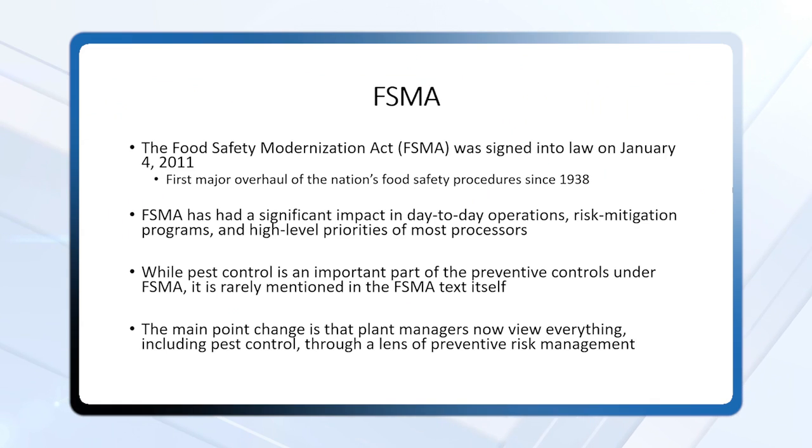I will say this: whenever I first started, FSMA was drilled into my head, over and over, doing the AIB courses and all that stuff. And from the plant manager or facility standpoint, FSMA is gigantic, and you have all kinds of regulations and standards that you have to follow. But the more I dug into it, in terms of where pest control falls within FSMA, pest control really is almost never mentioned in the FSMA text itself.